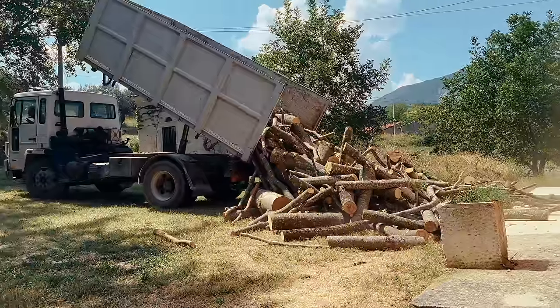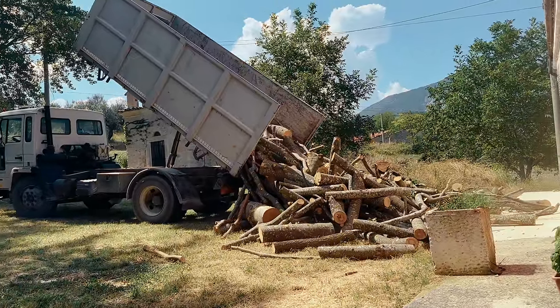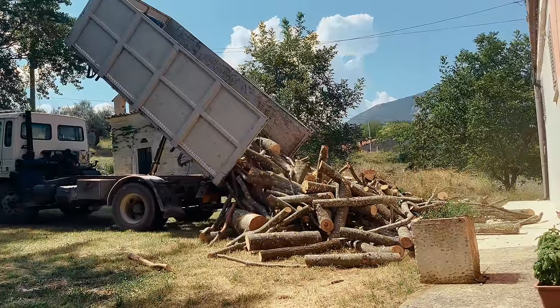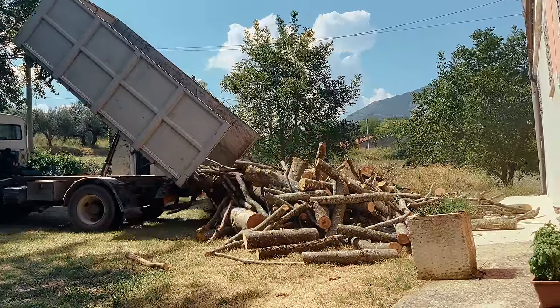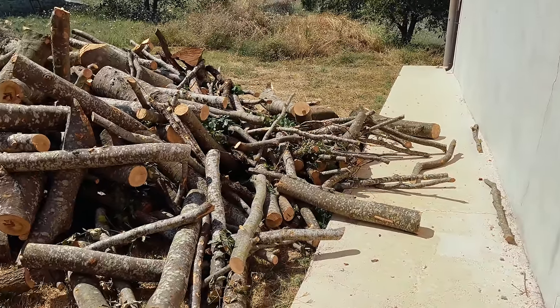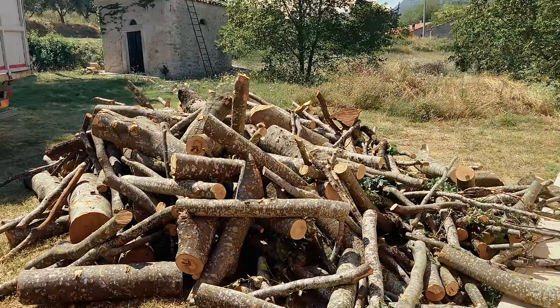So, this year, we've been asked for 11 euros per 100 kilograms of wood, and we ordered 5 tons of wood. Let's see, will it be enough? We were expecting that it will come already cut and ready to use. But what a surprise! Other work is ahead of us.